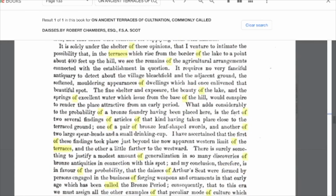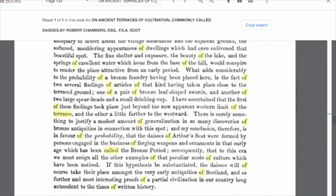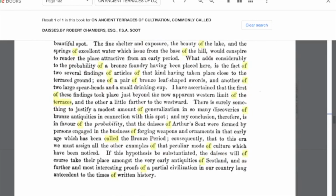It is solely under the shelter of these opinions that I venture to intimate the possibility that in the terraces which rise from the border of the lake to a point about 400 feet up the hill, we see the remains of the agricultural arrangements connected with the establishment in question. It requires no very fanciful antiquary to detect about the village, bleach field, and the adjacent ground the soft and mouldering appearance of dwellings which had once enlivened that beautiful spot. The fine shelter and exposure, the beauty of the lake, and the springs of excellent water which issue from the base of the hill would conspire to render the place attractive from an early period.